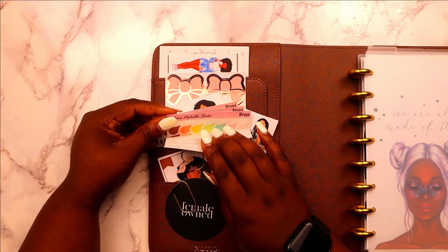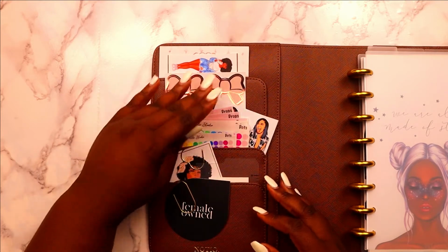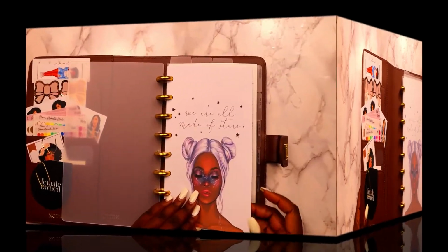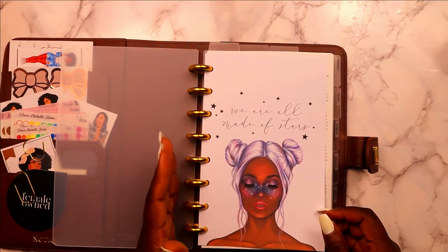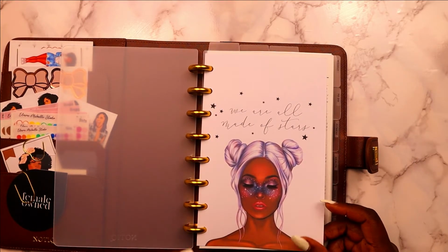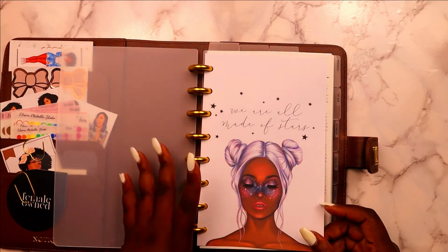These are some dots and drops from Elaine Michelle Studio. And then I just have, like I said, just some other little pretty things poked out here in the corner. Here is a dashboard, and a lot of my dashboards I get from Planner Press. They do a digital dash box subscription kind of thing where you get access to a lot of different dashboards, quote cards, all those kinds of things.